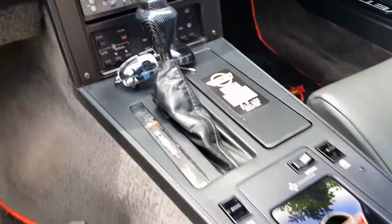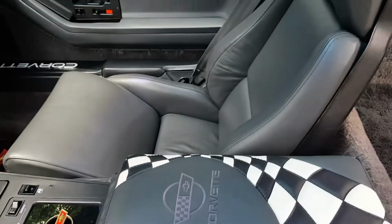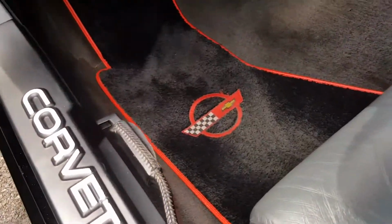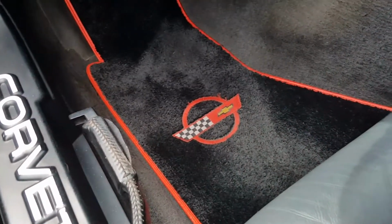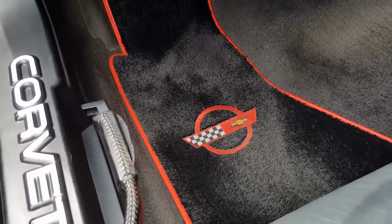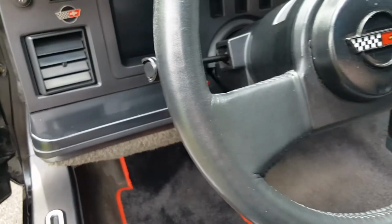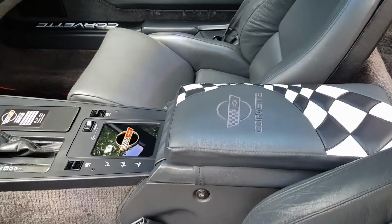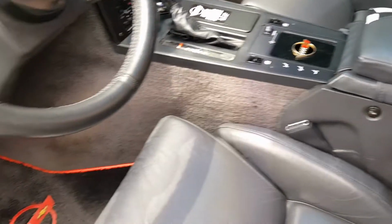The shift plate, console cover, again the seats, with sill plates. You're naturally going to go through mats, so I got good quality mats. Every few years you get new ones, because they just wear. But she's in really nice shape. She's not perfect, but she's in really nice shape.